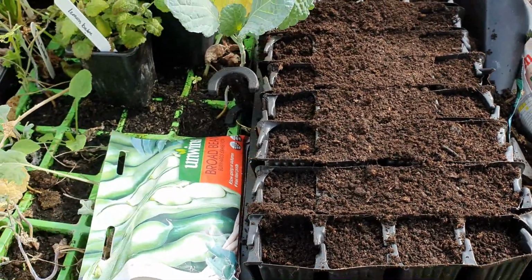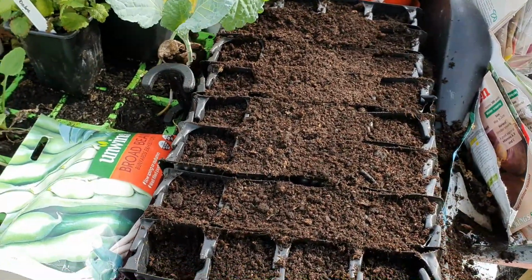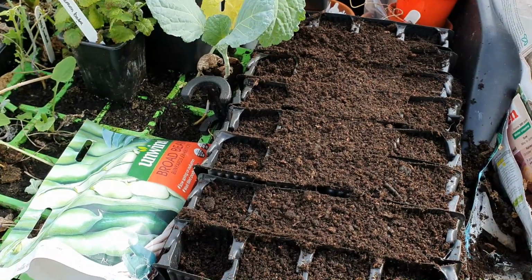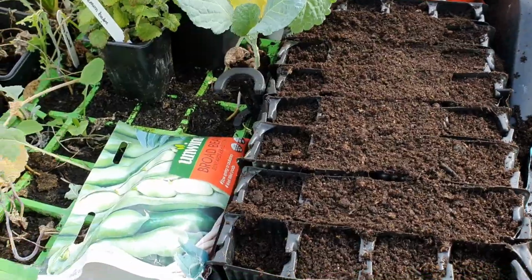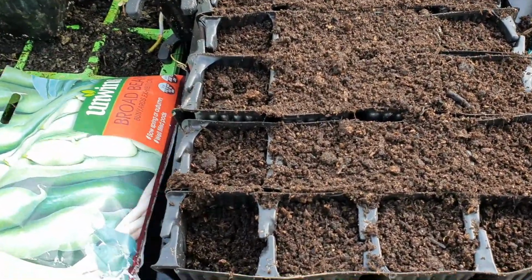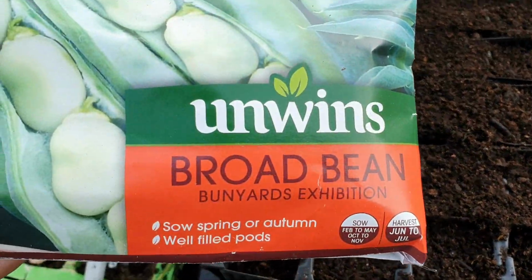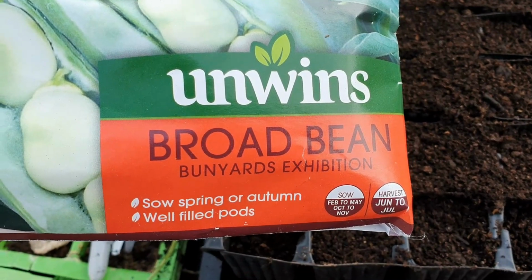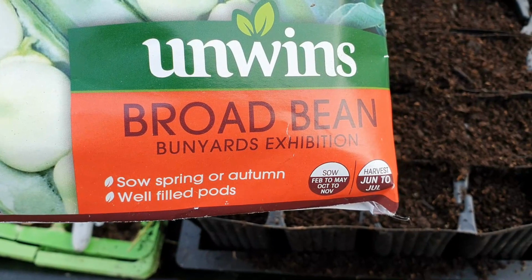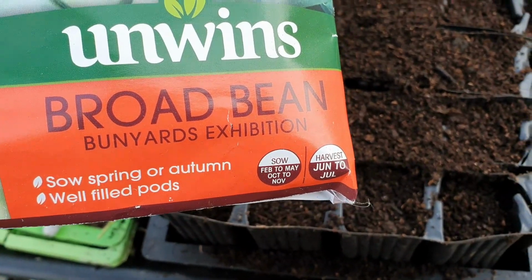Right, so it's the day after the storms and it's a sunny day in the greenhouse. So it's Sunday the 29th, I think. And today I'm going to be planting some broad beans. If you've seen any of my earlier videos, you'll know that I really liked these Bunyards Exhibition, and you can sow these in spring or autumn and you can harvest them June to July.